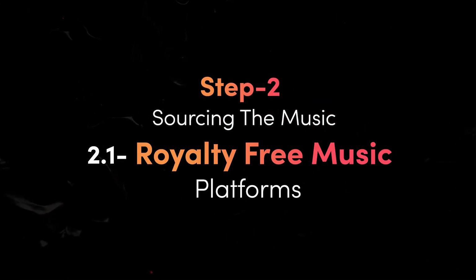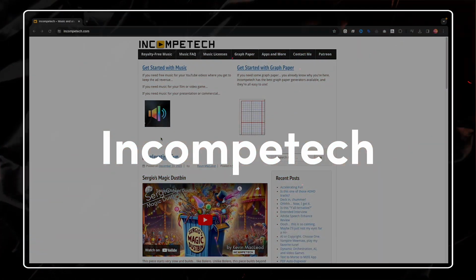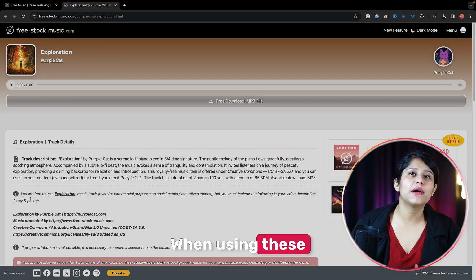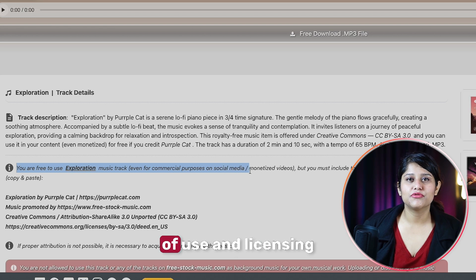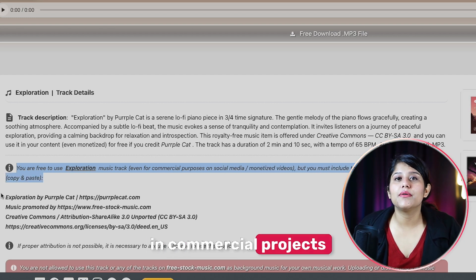Royalty-free music platforms like Bandcamp, Epidemic Sound, Artlist, Bensound, Incompetech, and freestockmusic.com, etc. are the most popular platforms for royalty-free music. When using these platforms, make sure to check the terms of use and licensing for each track to ensure it can be used in commercial projects without any issues.